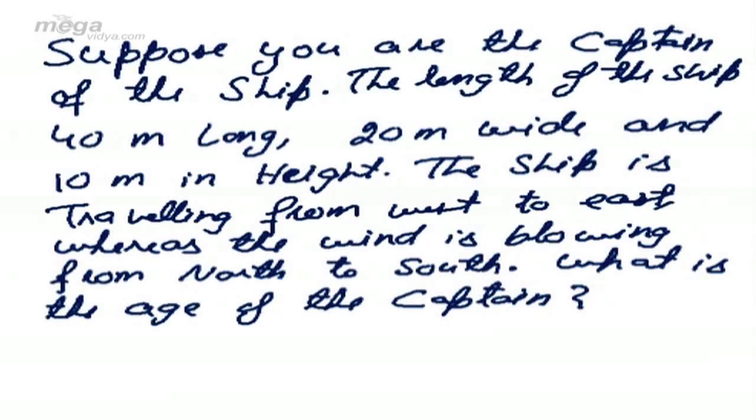Now if you concentrate on this question, the question in itself is the answer. The question says, suppose you were made the captain of the ship, and then the question was, what is the age of the captain? The captain is you. Actually, your age is the answer. Whatever is your age is the answer, because you were made the captain of the ship, and then you were given data and the concentration was on the data, whereas it was your age which was being asked. So such types of questions can also be asked, which are very tricky in nature.